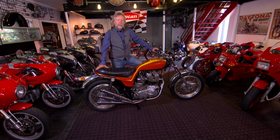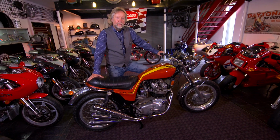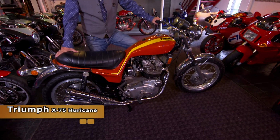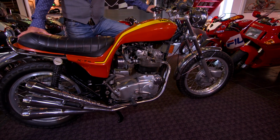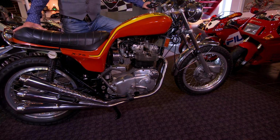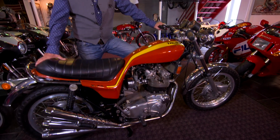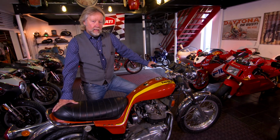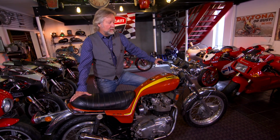This is a bike that's not like the rest of them. It's not a Ducati, it's not even made in Italy. This is the Triumph X75 Hurricane. Triumph's big market was in the US, so this motorcycle was designed by a US designer, Craig Vetter, who made the Vetter fairing. It was very unique and outrageous in its day, and today the Triumph Hurricane has become quite the collectible.